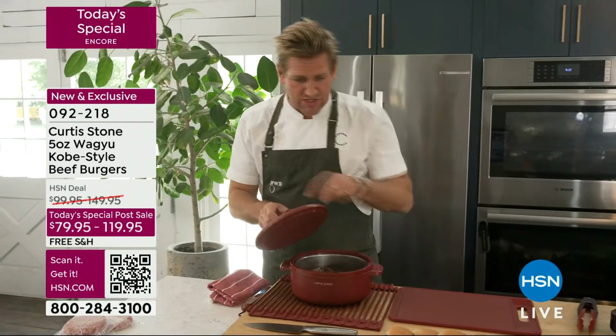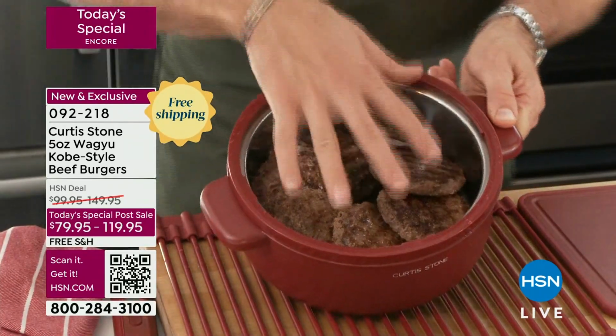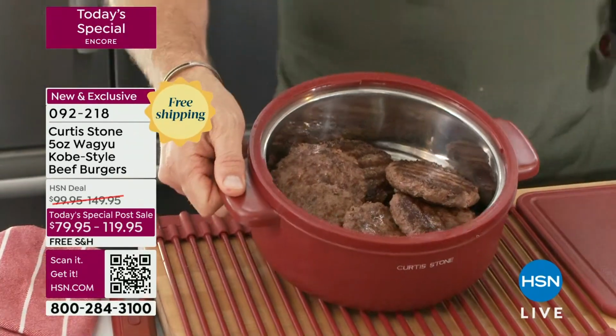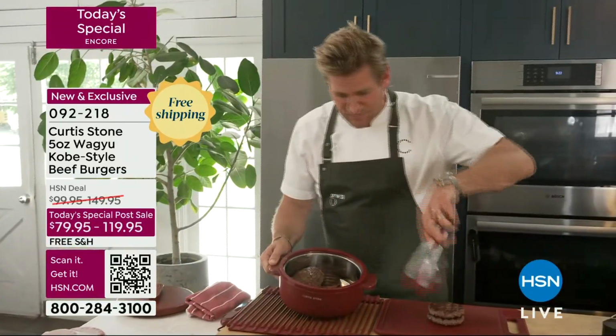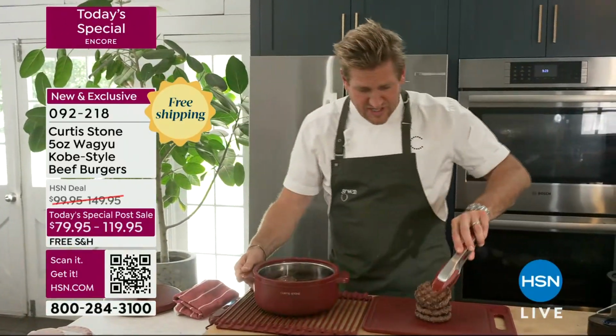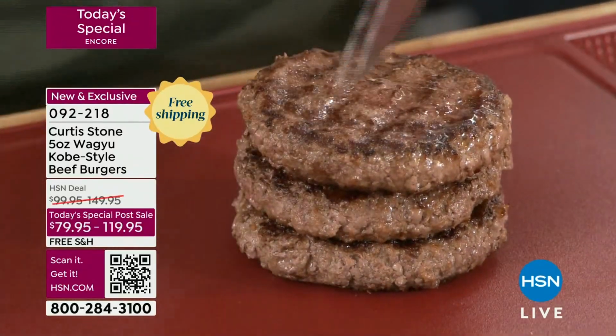Check it out. Look at these hot burgers. These were cooked about 15 minutes ago. It's a great way to keep your hot food hot. So while you're grilling this year, you're going to be taking these off, sticking them into that insulated case, and that, my friends, is going to keep your hot food delicious and hot. Lock it back in. All right, let's talk about Wagyu.